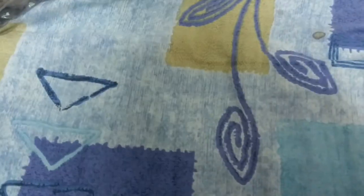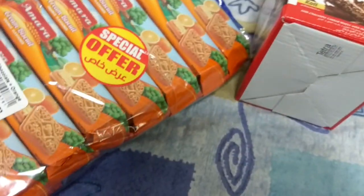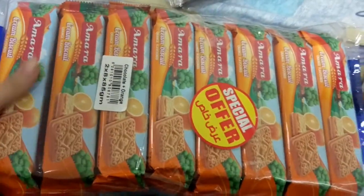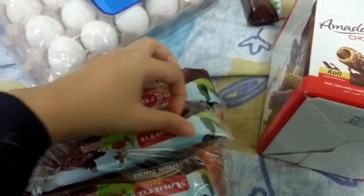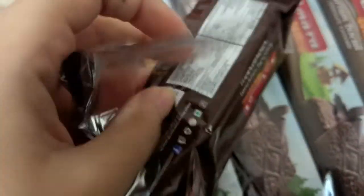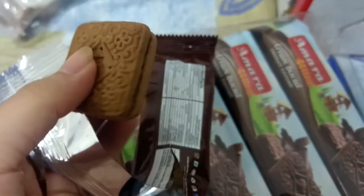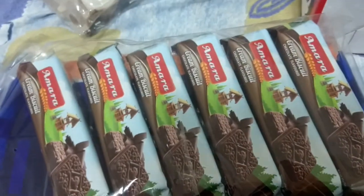This has an opening from here also. Besides this, I also got the biscuits. This is for the morning, and this was again another special offer. We got it for only 4 dirhams. It has 2 flavors only, orange on one side and chocolate on the other. I will show it to you from inside, and it is like this. It has cream in the middle, and it's two-sided. So this was only 4 dirhams, and you get so many pieces in it, so this was amazing.